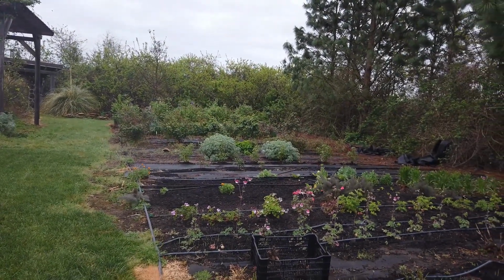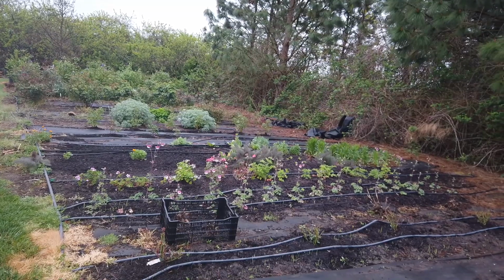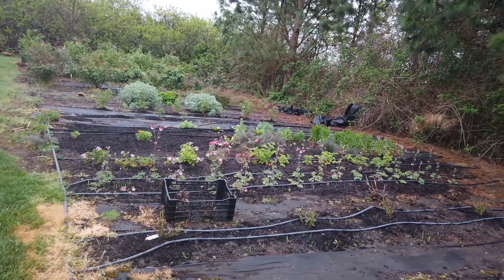I've got the peonies doing great. The little smatter, I call it the smatter garden. Kind of creating as I'm going. I still have a bare spot I've got to fill in. I thought maybe I'd go to the garden center today and grab a few things.